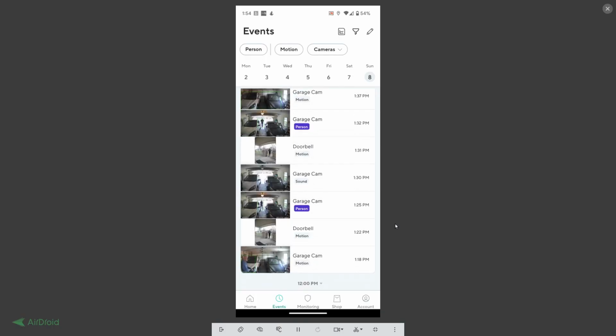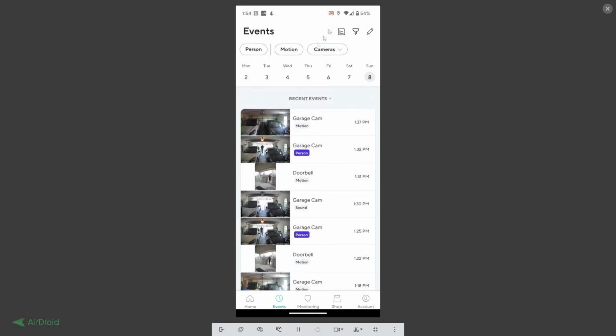Here are those same clips, but this time we'll watch from inside the app. Let's take a look at what we have on our app here. This is the Wyze app, and I've gone to events here on the bottom. You can see the garage cam, which I have, does show person, which was me. Here it also showed an event, which was the light up here shutting off after I had closed my garage.